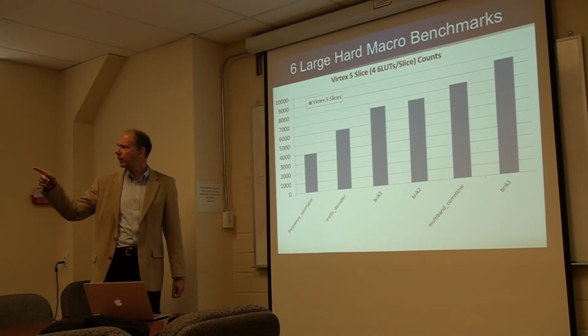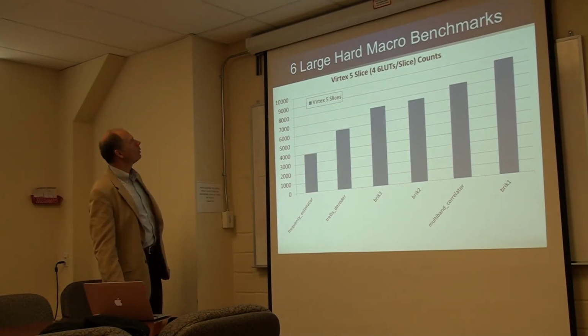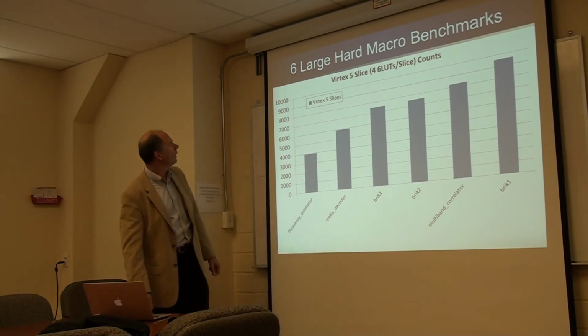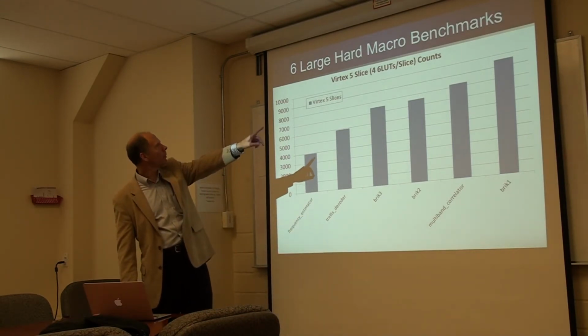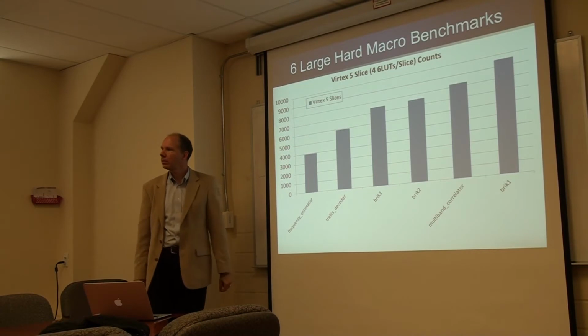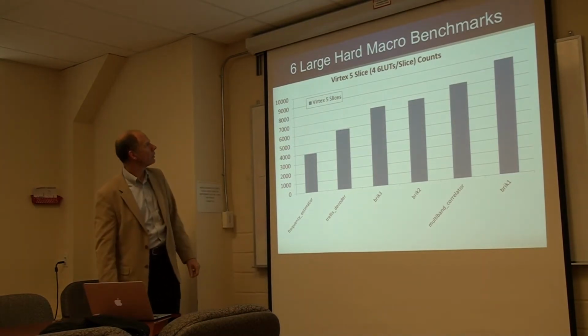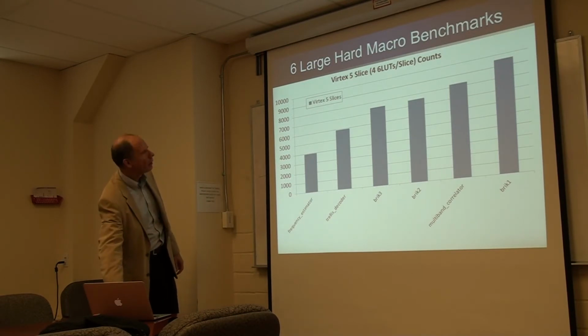Okay. Slice counts. Somebody was asking me about slice counts. So these were the different benchmarks that we did. And it looks like the biggest ones were between sort of 8,000 and 9,000 slices. So I think they're pretty reasonable size things. This is in terms of Virtex 5.